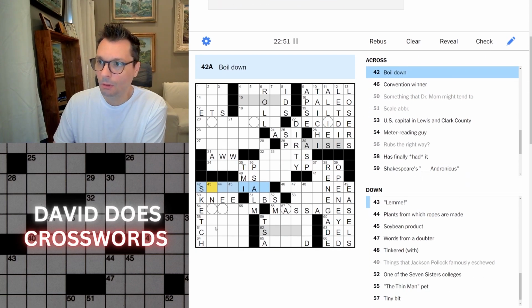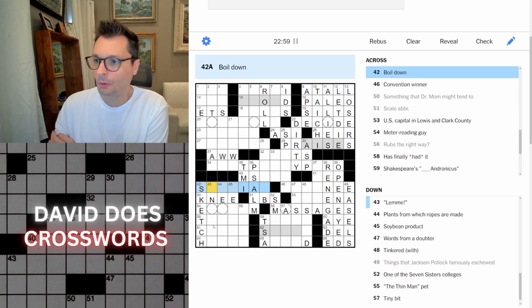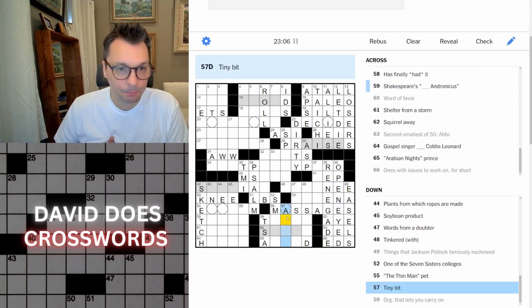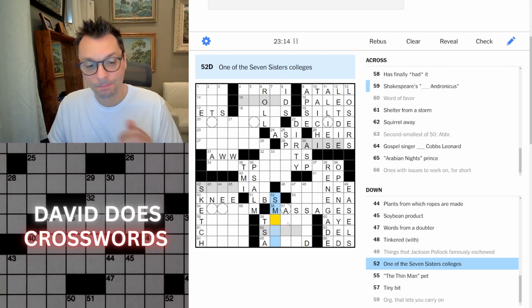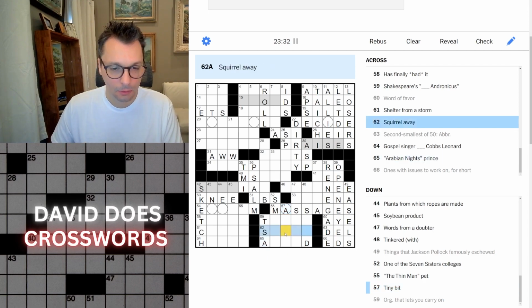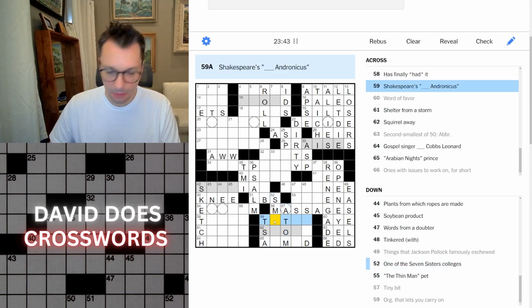Boil down. A tiny bit. One of the Seven Sisters colleges. Tiny bit. Could this just be a tad? Tiny bit. Oh, an atom. And then Shakespeare's Titus, maybe? This looks like Titus for some reason.